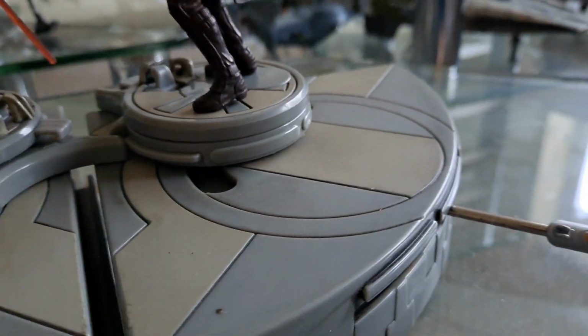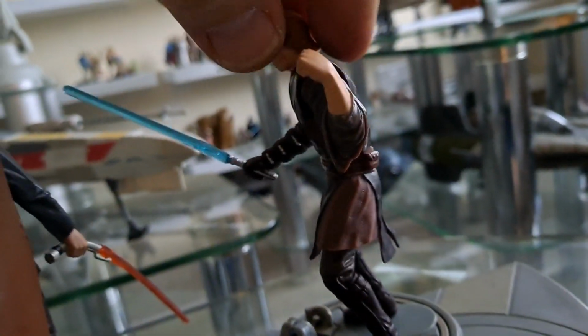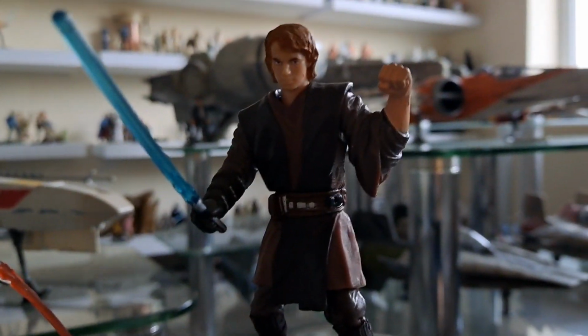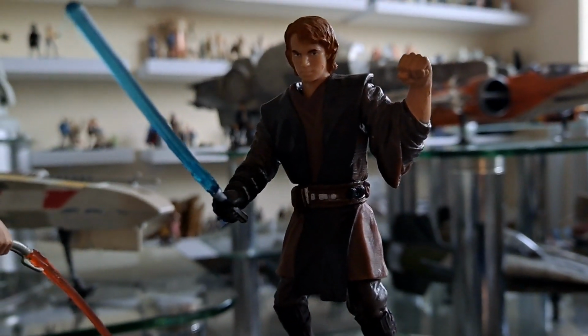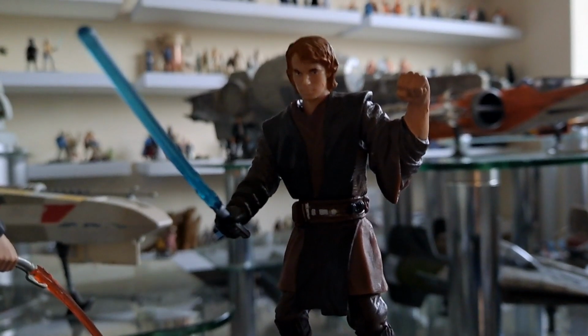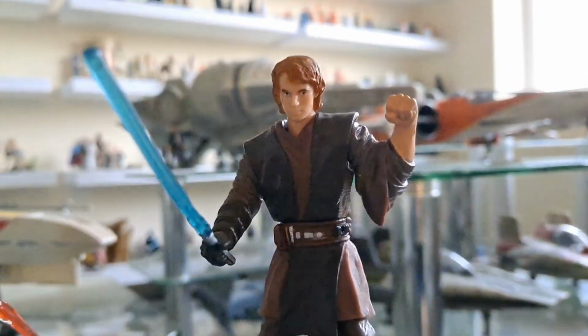They remind me of the leave it before it's too late. His fate will be the same as ours, or whatever, you know. And this Anakin, well, that's not a bad facial sculpt, actually. I've seen a lot worse than that. Tell you what, there's some shocking Anakins out there. Actually, that ain't that bad.